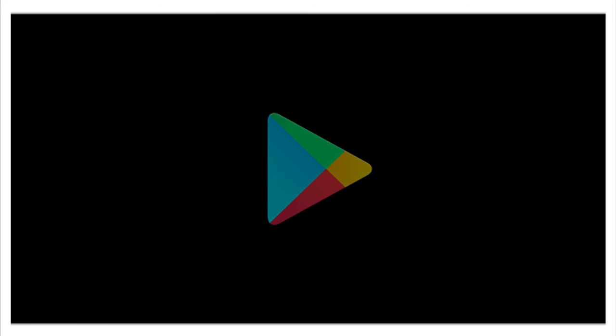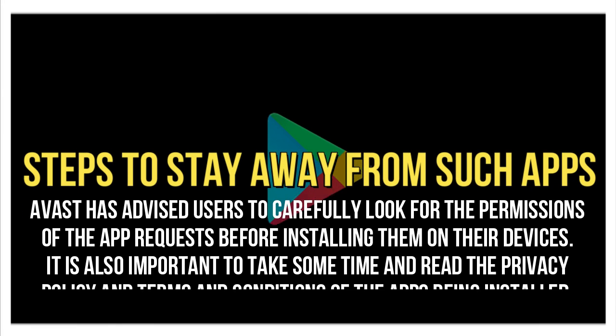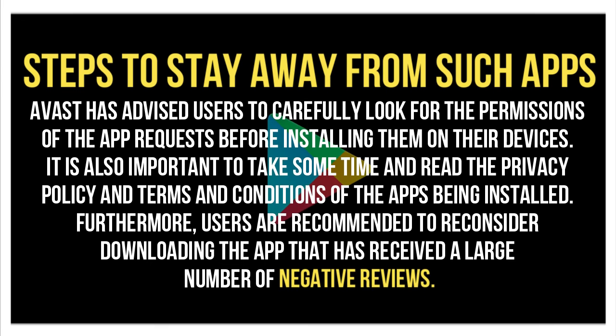Steps to stay away from such apps? Avast has advised users to carefully look at the permissions the app requests before installing them on their devices. It is also important to take some time and read the privacy policy and terms and conditions of the apps being installed. Furthermore, users are recommended to reconsider downloading an app that has received a large number of negative reviews.